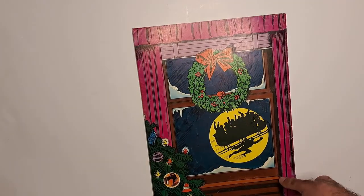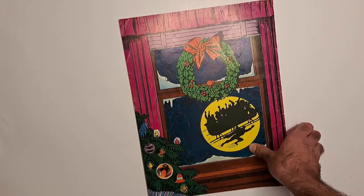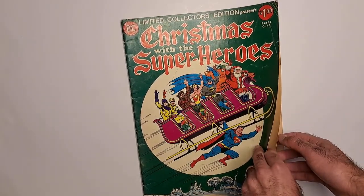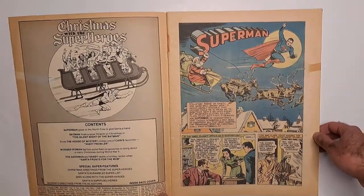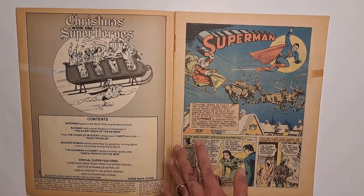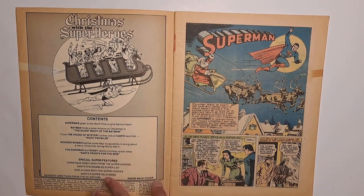So the back cover isn't really a wraparound. It's just the gang in silhouette, through someone's window. And this was $1, so it's about 2 or 3 times the price of a normal comic back then. So here you have the table of contents. They don't really tell you page numbers or anything, but there's all sorts of different stories and activities as well.